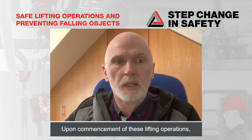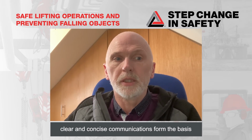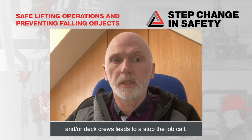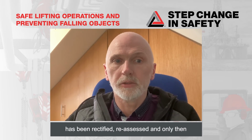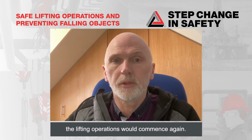Upon commencement of these lifting operations, clear and concise communications form the basis of a safe lift. Any hazard witnessed by the crane operator and or the deck crews leads to a stop the job call. All crane operations would stop until the hazard has been rectified, reassessed, and only then would the lifting operations commence again.